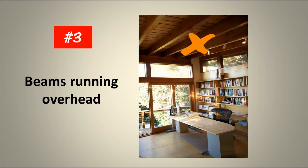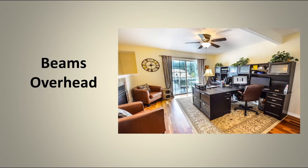Another negative feature is, of course, the beams running overhead. As a general rule, you want to position your desk so that it is not located under any of these visible beams, or you will find it difficult to concentrate on your work. So avoid having beams overhead.